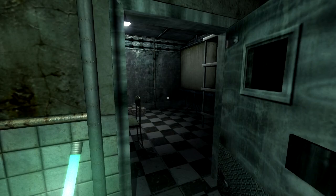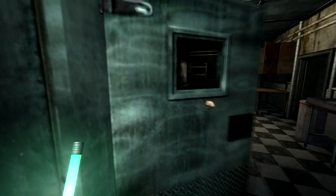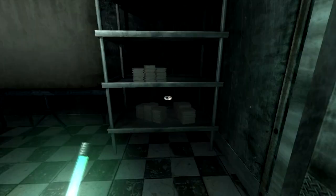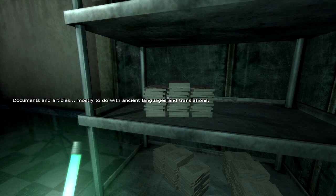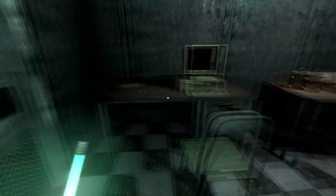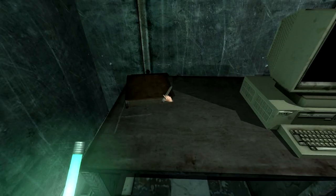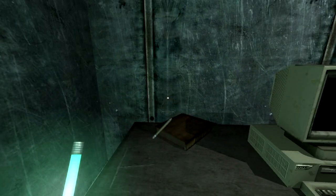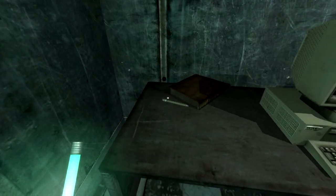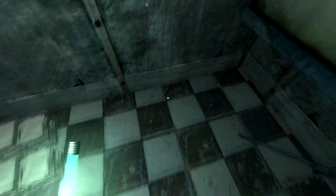Well, let's go into the freezer and... Yes, here we go. This was the office they were talking about. Documents and articles, mostly to do with ancient language and translations. Got a big book and a very heavy pencil, apparently. It's like the killer pencil. Yeah, don't get hit by that.